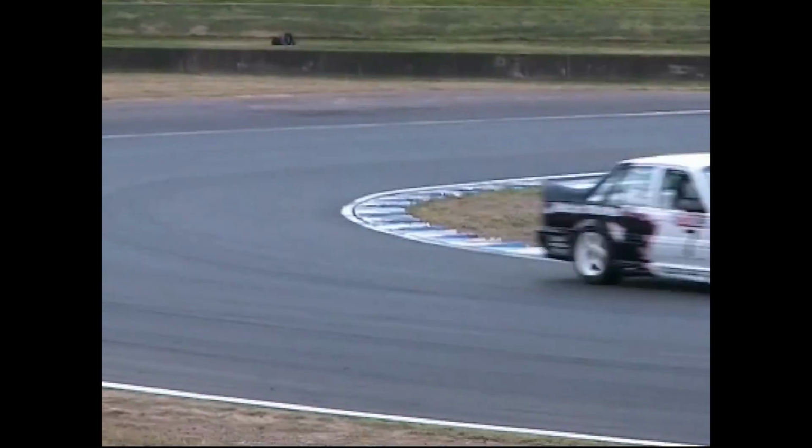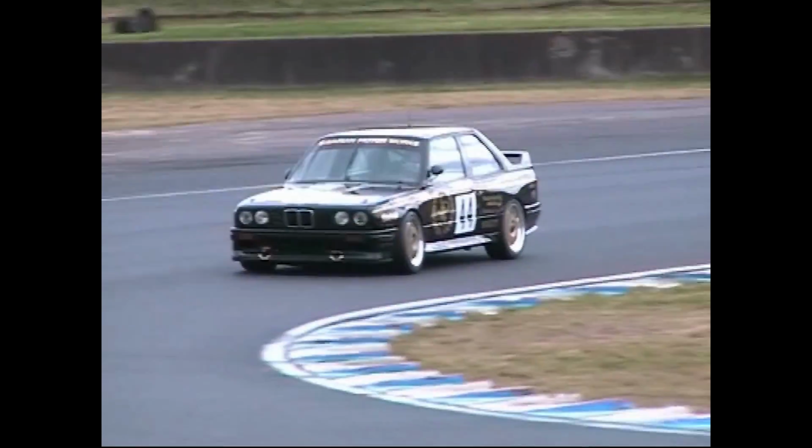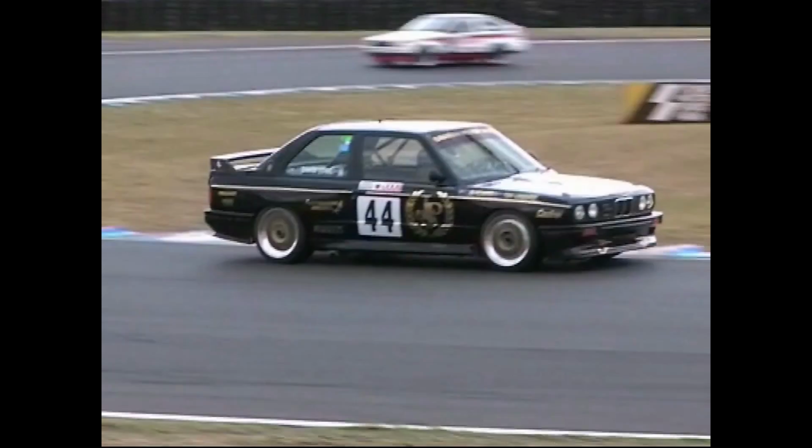When I was working around the pits on the Saturday, I ran into Steve Azista from the Sydney Toronto Club, and he was pitting for this little BMW.